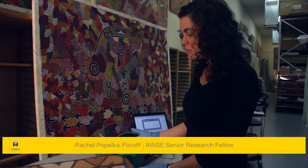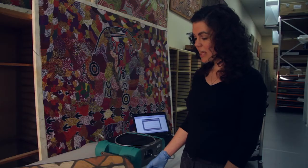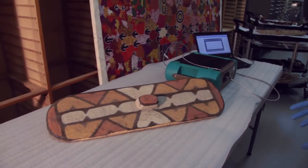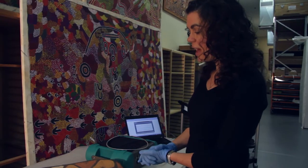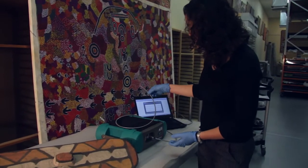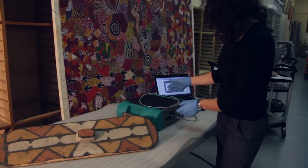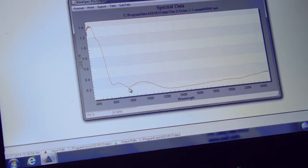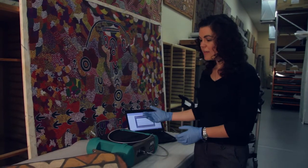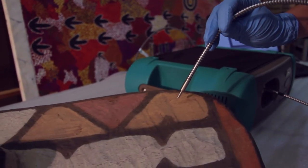This is an ochre and other natural mineral pigment decorated shield originally from Queensland, and this is one of the objects that we have been studying in our recent research. So for the study we used an instrument called the HyLogger, which is a near-IR spectrometer. We have a portable version of that instrument here today, so this one allows us to take a point-by-point analysis giving a spectrum that looks something like this. Each one of these features represents different spectral features of the minerals, and therefore we can get a point-by-point analysis and identify the minerals on this object.